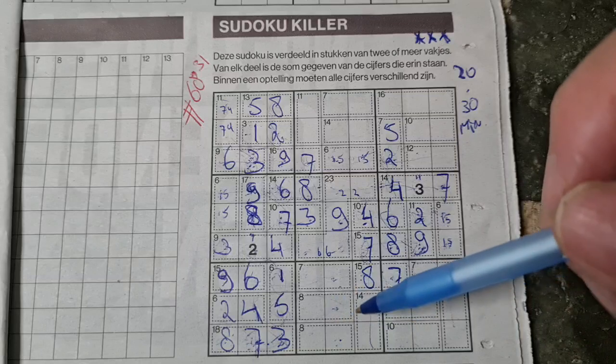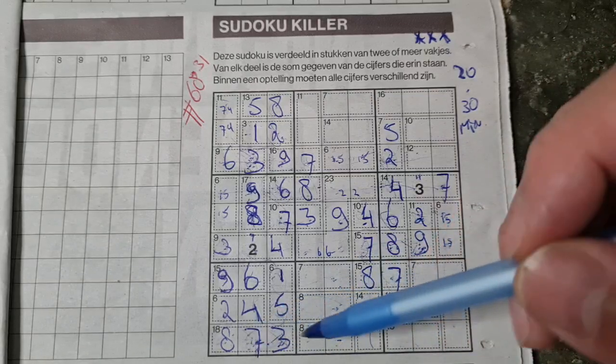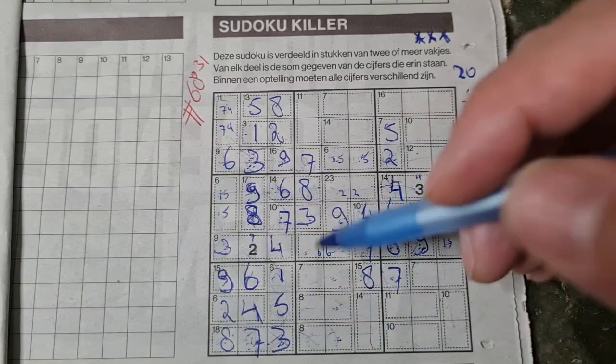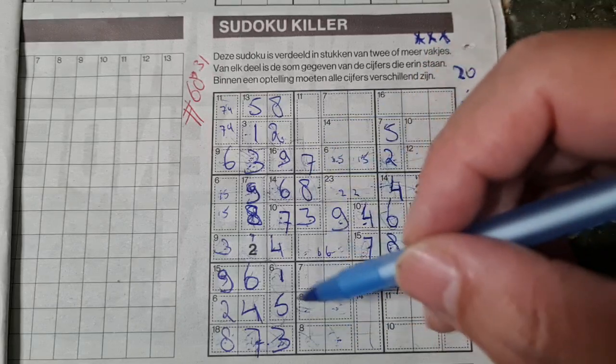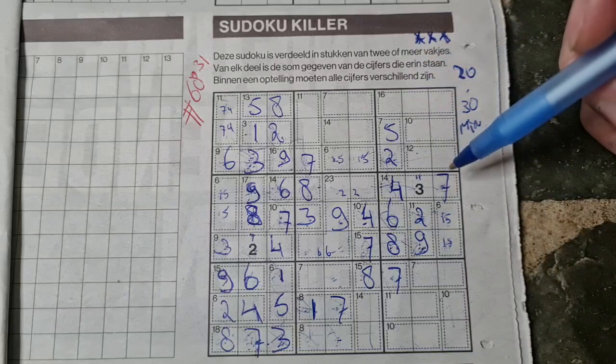In the box of 8, the combination will be 7 plus 1. We have a 7 in the last row, so no 7 in these 2 boxes. So 7 should be in the box of 8. Combination 7 and a 1. We have a 7 in this column. No 7 there. 7 should be here and a 1 goes there. Alright.